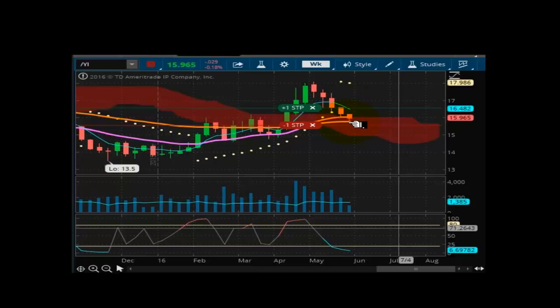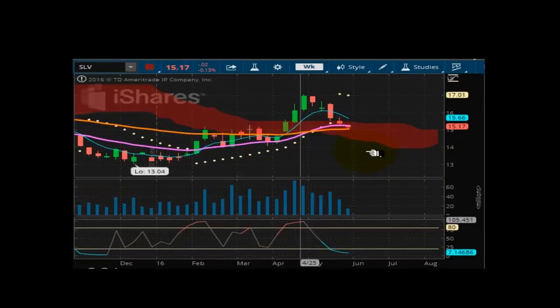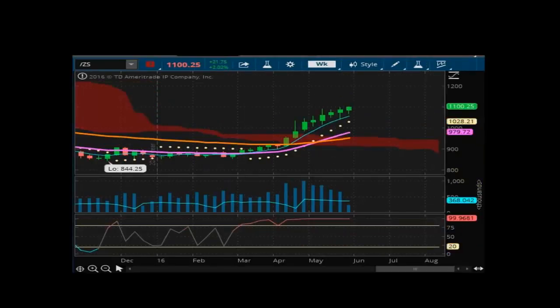Overhead resistance remains at 17.98. SLV, overhead resistance 17.01. Same scenario here, flattening out, but momentum is to the downside. Oversold, but could be trying to lock in something here. Not looking good. Want to stay above this $15 handle.